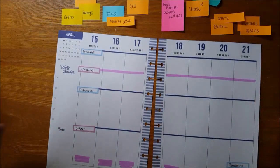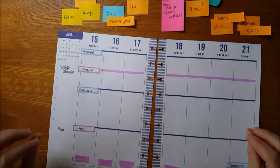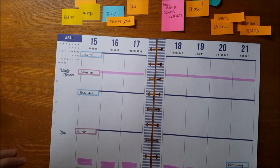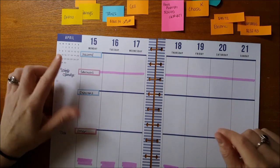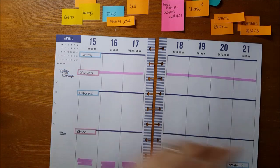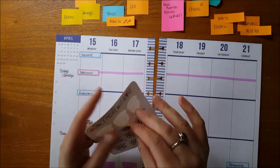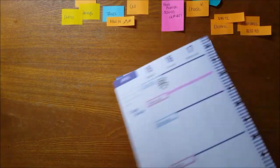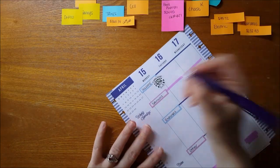Just remember, this week is a very heavy week, but next week there's actually no bills due, but there will be 2 things I will be paying, simply because it's a not so heavy week. So I do need to mark income. And again, I know what about we're gonna be paid. I'm gonna write it in pencil.